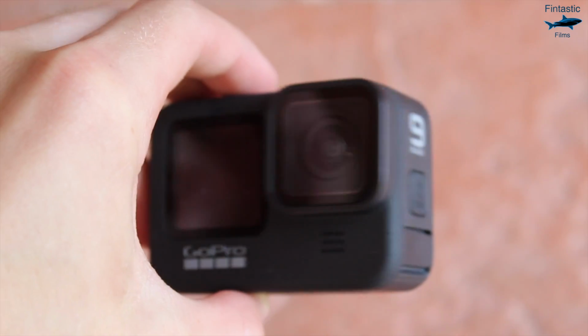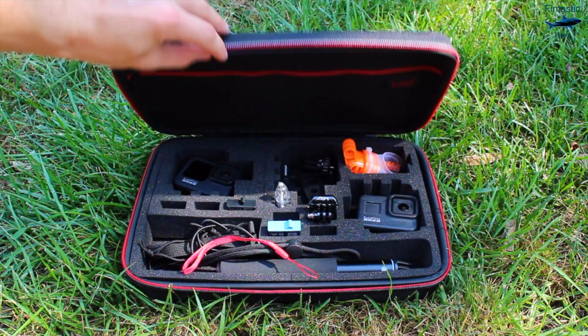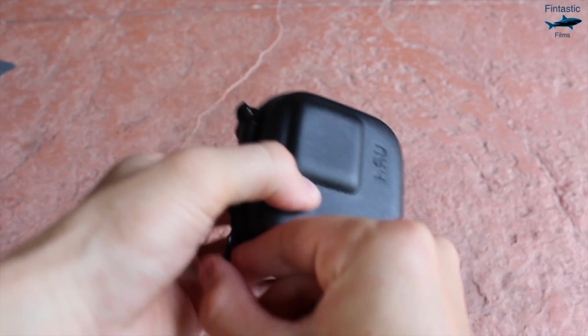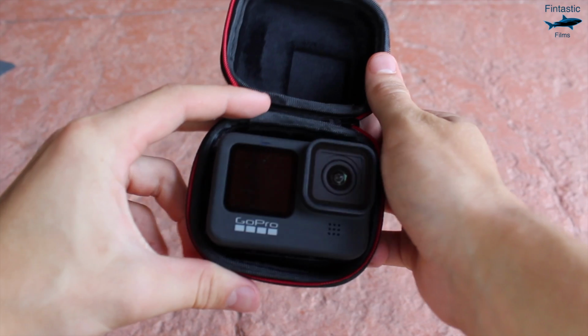If you plan on traveling with your action cameras, you need to have a camera case. It keeps all of your gear safe while also allowing you to take multiple objects at the same time. Another nice touch was the personal camera case that came with it. This was able to fit one GoPro inside, and even though it's designed for the HERO9, you can fit any GoPro inside.